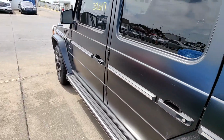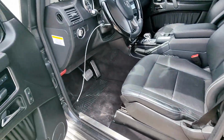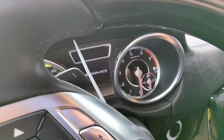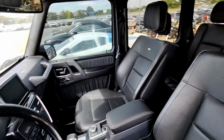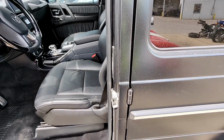Let's take a look at the interior on this thing. Absolutely butter. I'm talking about butter, and it's a real AMG. Oh man, it looks like the camera is overheating on the phone too. It's not even that hot out here, guys. But as I said, man, this thing is exceptionally clean.